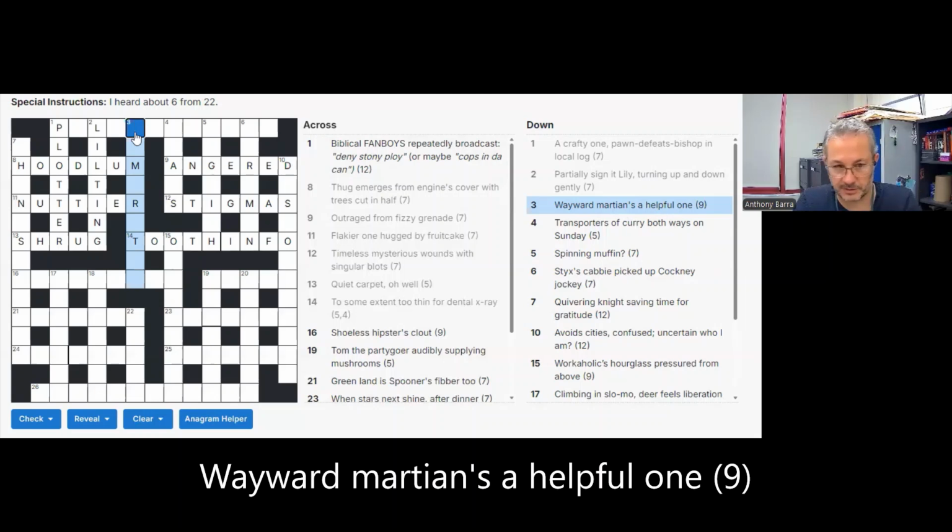For me, this usually takes a long time to figure out an anagram. But this is the answer key, so it's going to be quick. And we have Samaritan, a helpful one.